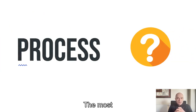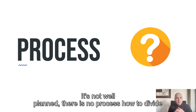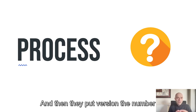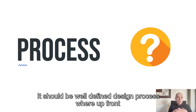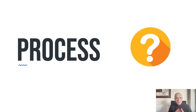The most usual problem is where your product is not properly versioned. It's not well planned. There is no process for how to divide the releases into versions, and developers are working on something, and then at some moment suddenly someone decides, okay, let's release it, and then they put the version number on the application. But it shouldn't work like this. It should be a well-defined, designed process where upfront someone decides what we are aiming for, what we are going to do, what we want to include in the release, and then just executes it. This is very important.